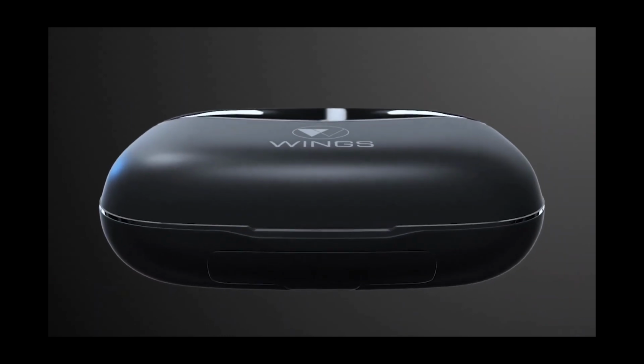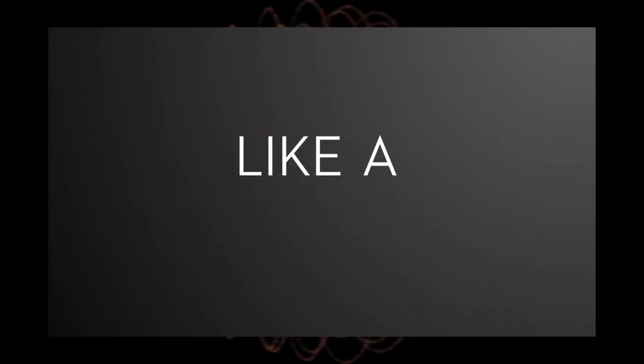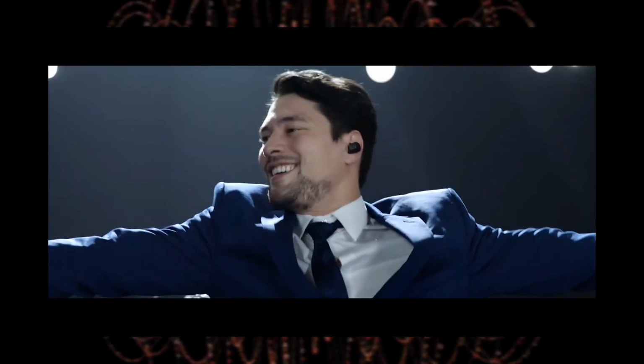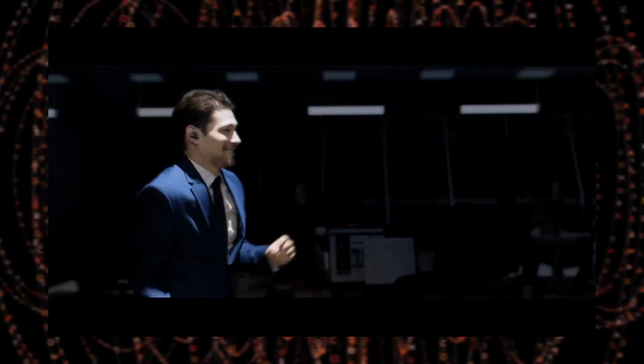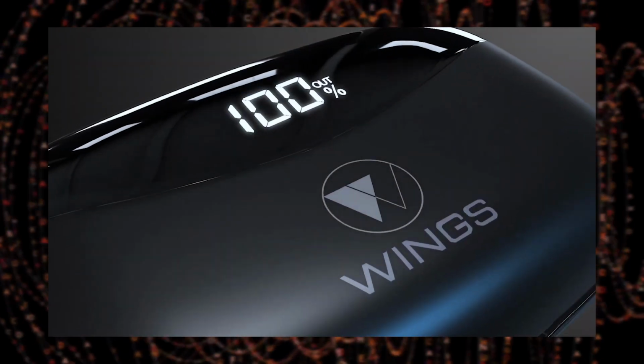Wings Powerpods. The most impressive thing about the Wings Powerpod is the look. The case looks like a miniature version of your sunglasses holder with a digital display case that looks better than the rest of the cases in the market. The top half of the case has a digital display that tells you about the remaining charge in percentage of the case, and the other half has the Wings logo in the middle.